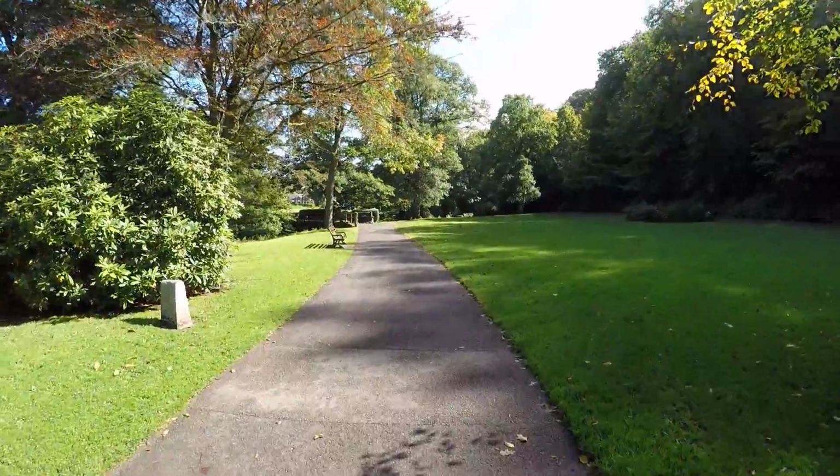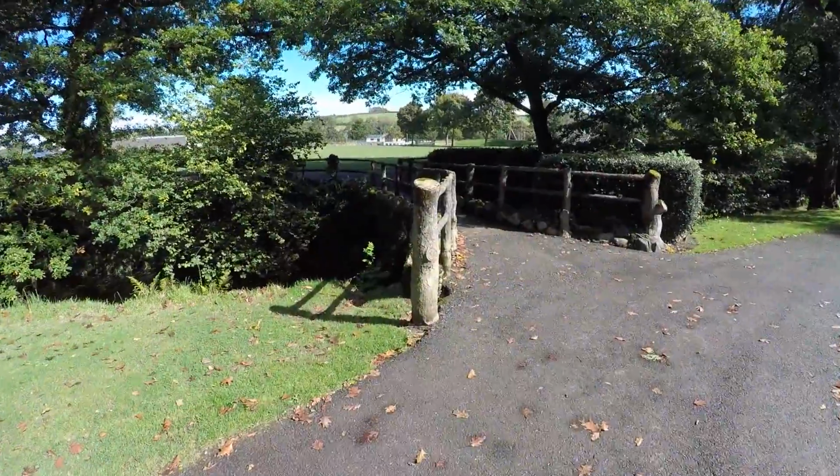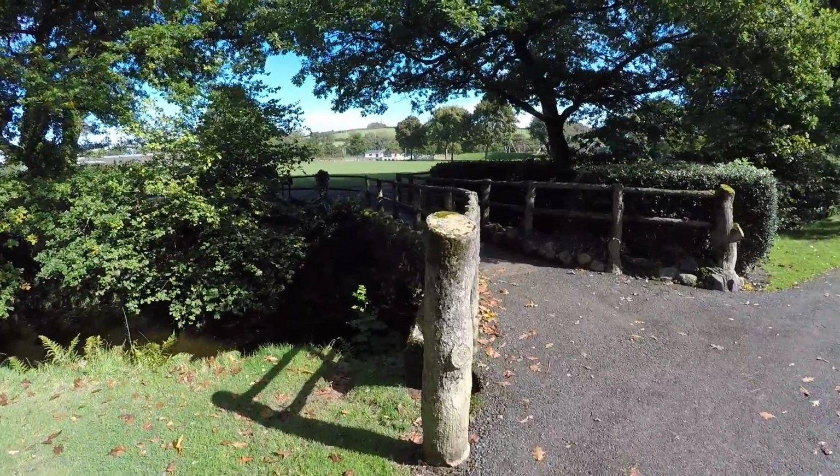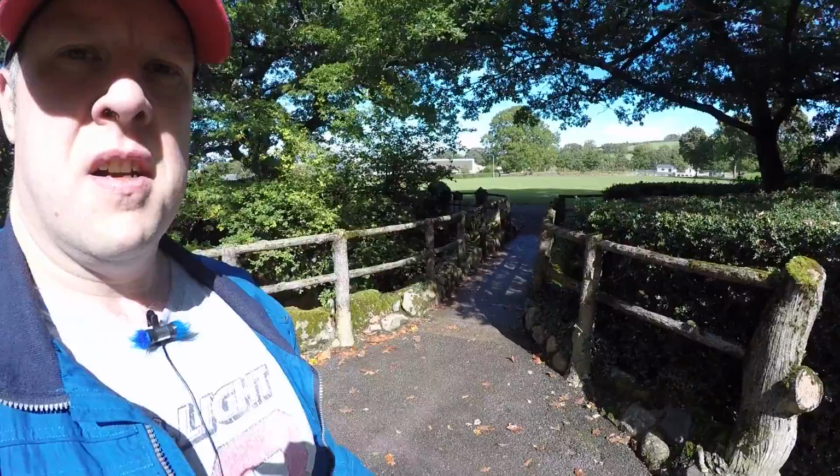It's a very lovely park for picnics. Check this out. Any trolls? Quite often you can find Labradors running through that stream.